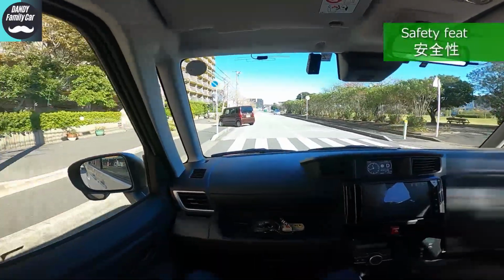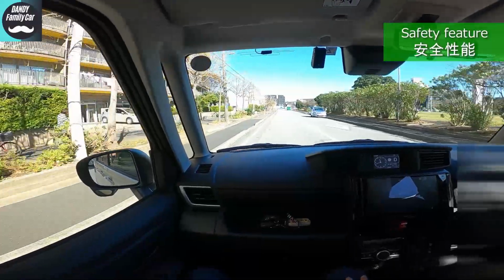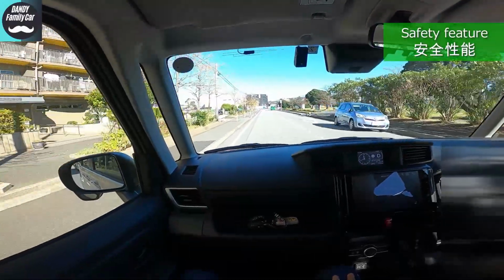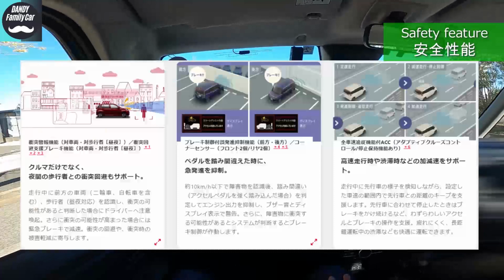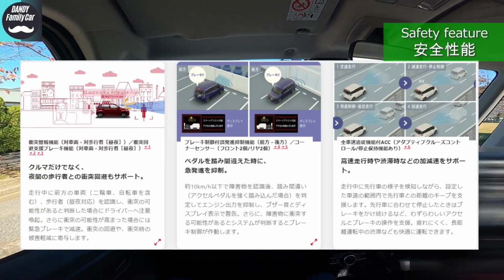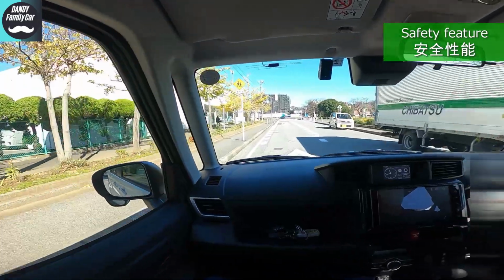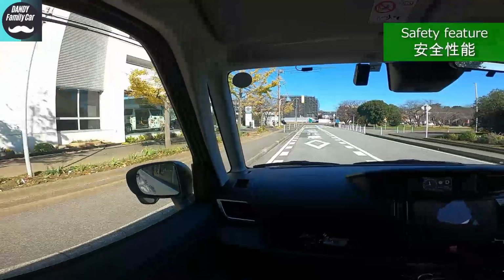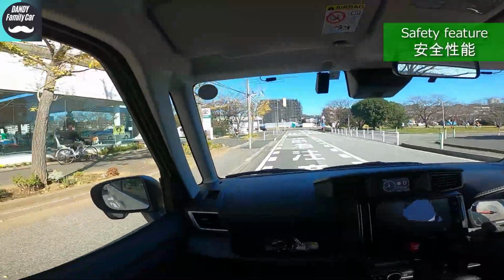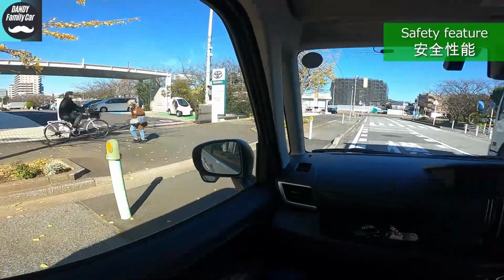For the safety of your family, you should also check out the safety features. The Smart Assist safety system is standard equipment on all grades. A variety of safety features are included, such as all-speed cruise control, advanced warning function, and false start prevention brake. There are 2 airbags, one for the driver, one for the passenger. Side and curtain airbags can be added as an option. This is the only bad point.